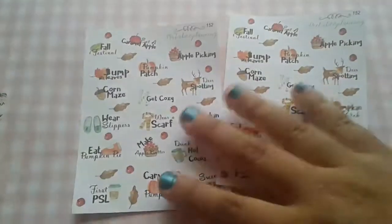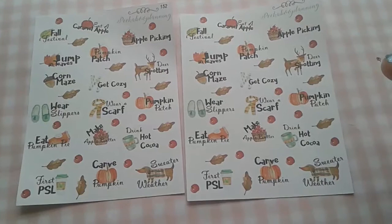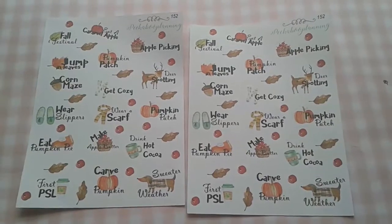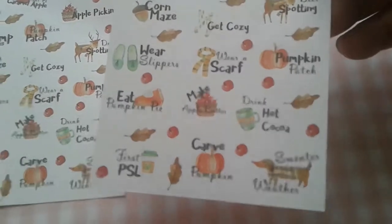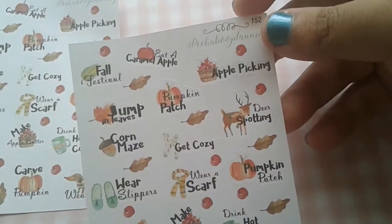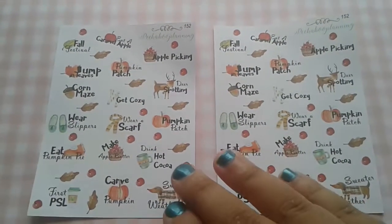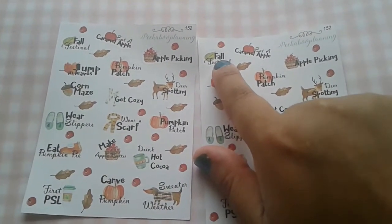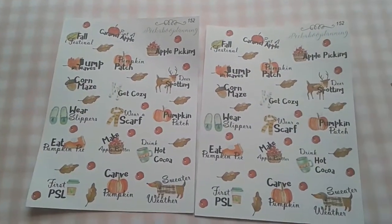And then I also got two of the fall bucket list, which is really cute. I got two because I know I will use all of them. I just love them so much. They're so cute. I remember thinking the main reason I wanted to get two specifically was because of the fall festival sticker, because I usually go to at least two, if not more, of those during that time of year.